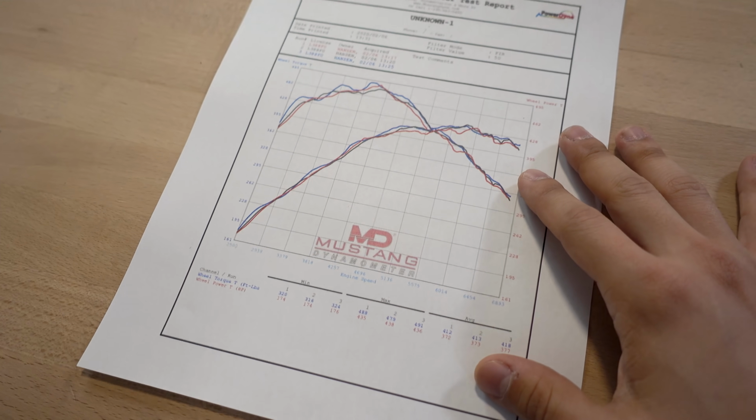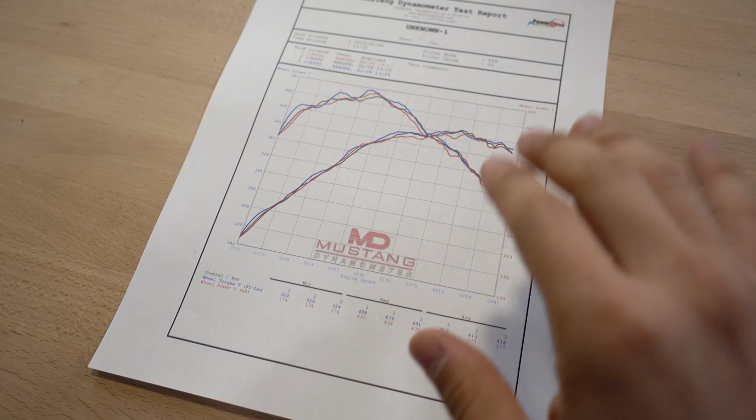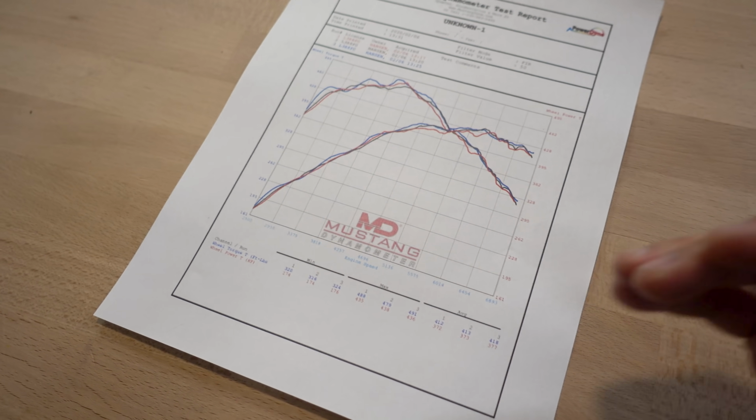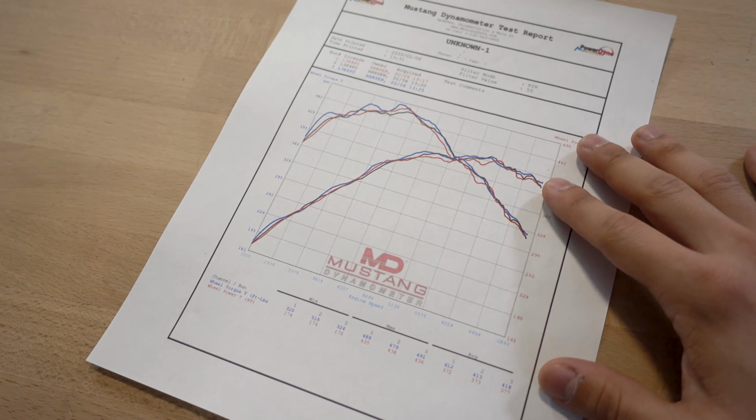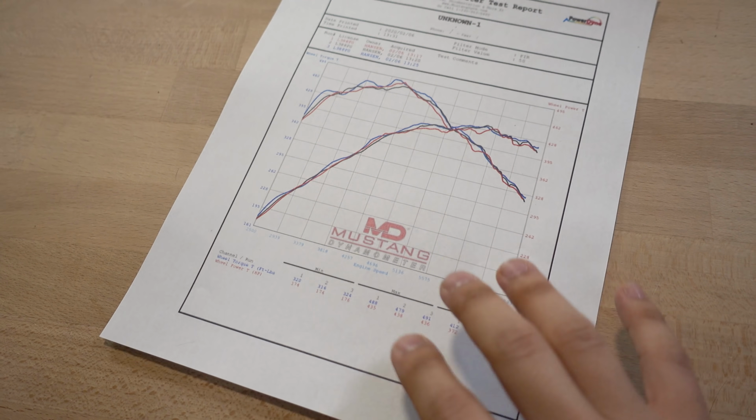It makes sense the car manufacturers would want to advertise the highest, most attractive looking figures, but even though we didn't get the before numbers this time around, we can still use this set of data moving forward. So if I make any more modifications to the car and we run dyno tests again, we'll at least have these numbers to compare them to.